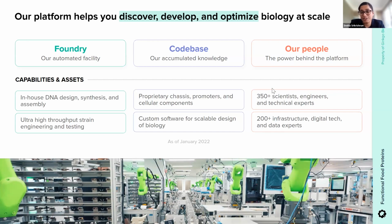We have over 350 scientists and engineers, technical experts, who learn from and power the foundry so that we can continuously, repeatedly run design, build, test, and learn cycles. With our people, we are able to run in-house DNA synthesis, strain construction, high throughput strain culturing and testing, fermentations, and then develop know-how that can accelerate projects, such as how do you make your construct design? How do you recode for your protein of interest? How do we work with certain organisms so that they fit certain functionalities, regulatory requirements, and do it fast? So this is how we help optimize the bio to your need and at our scale.